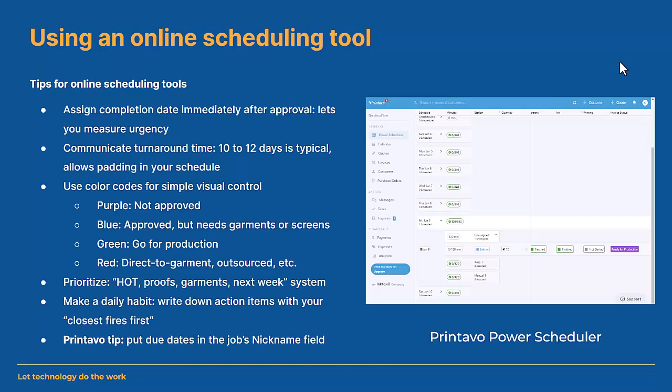Always assign a completion date immediately after approval. As soon as the artwork gets approved, as soon as the order gets approved, quantities, pricing, all of that, let's immediately assign a completion date to it and get that urgency established. Communicate turnaround time. 10 to 12 days is typical in most shops. Sometimes you have condensed turnaround time, but this also gives you the ability to pad your schedule.